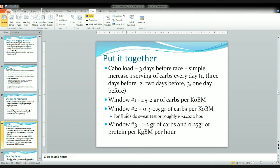Convert your weight from pounds to kilograms, multiply by 1.5 to 2 grams, and boom, you're going to get roughly how many carbs you need. If you use any of the online calculators for carbs, it will tell you how much carbs, for instance, a bagel, orange juice, an apple, or banana has, and then you can determine, based on what you've been doing for your breakfast, how much you need.